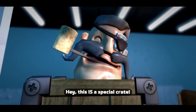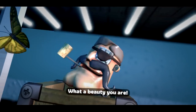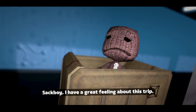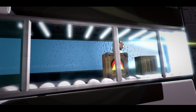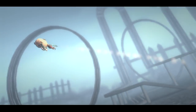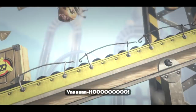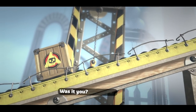Hey, this is a special crate. I always wanted to... Oh, hello. What a beauty you are. Sackboy, I have a great feeling about this trip. It's going to be magnificent. Sackboy, someone said Yahoo just now. Was it you?